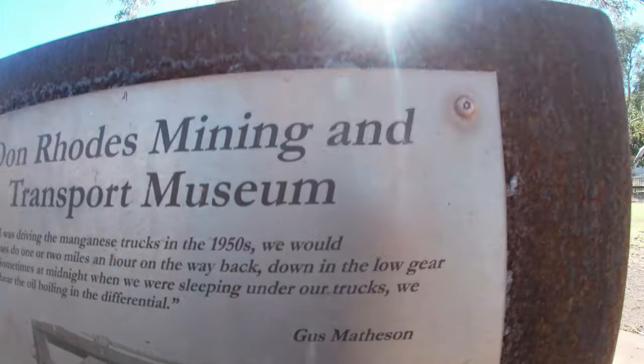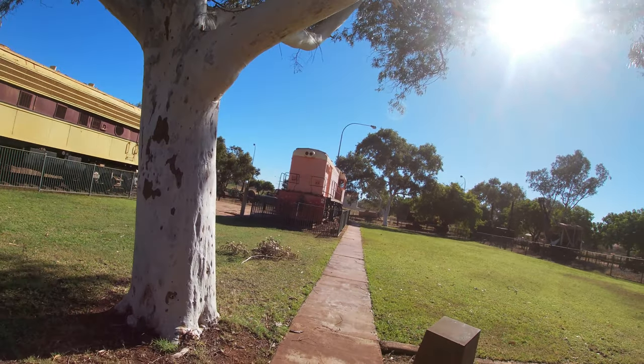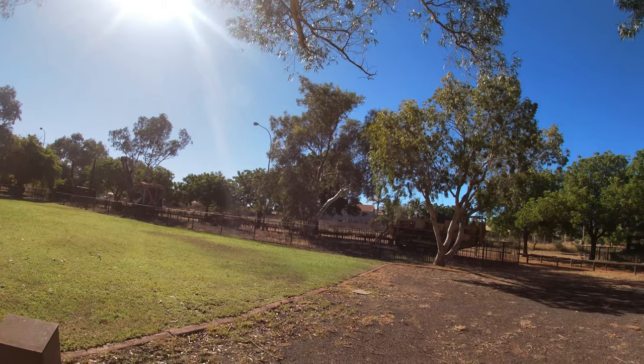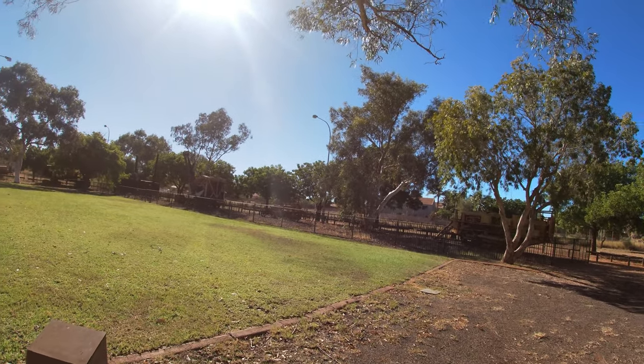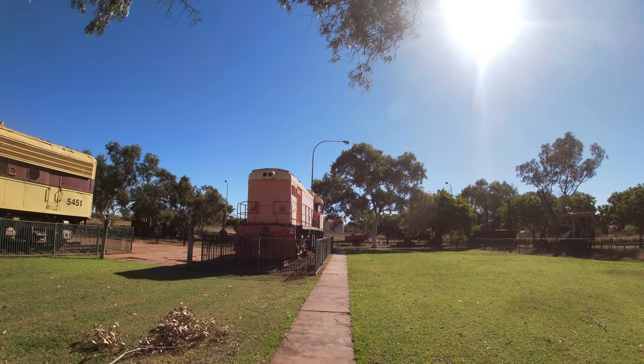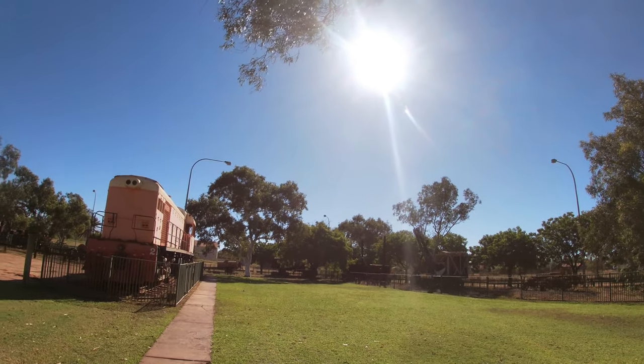Gus Matheson. It's a nice little park and just a good little reminder of how far we've come in the mining industry. Well done to the council and the residents who, you know, keep this park maintained for visitors like us.